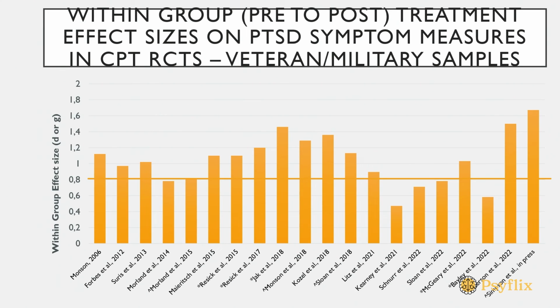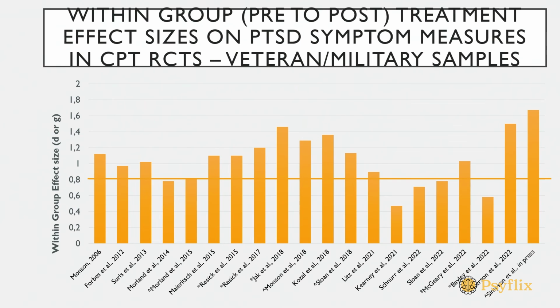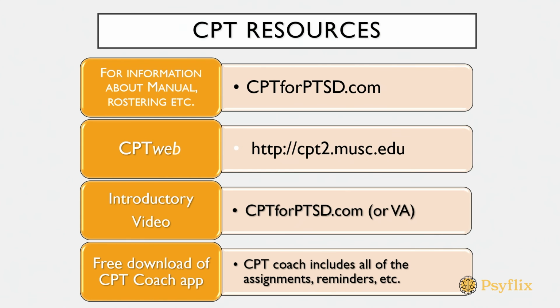Now this is CPT or CPT plus A with veteran samples. You can see they don't look as good. Let me go back. Do you see how high some of those effect sizes are with civilians? And as I said, with active duty and military, most of the time they get to the point of reaching a good effect size, but they don't have those enormous effects that you see. And there's a couple that are below. The ones that tend to be below are ones that were using CPT as a comparison condition, and I'm not convinced they were actually caring how well CPT did, because they clearly don't do as well as all the other studies.